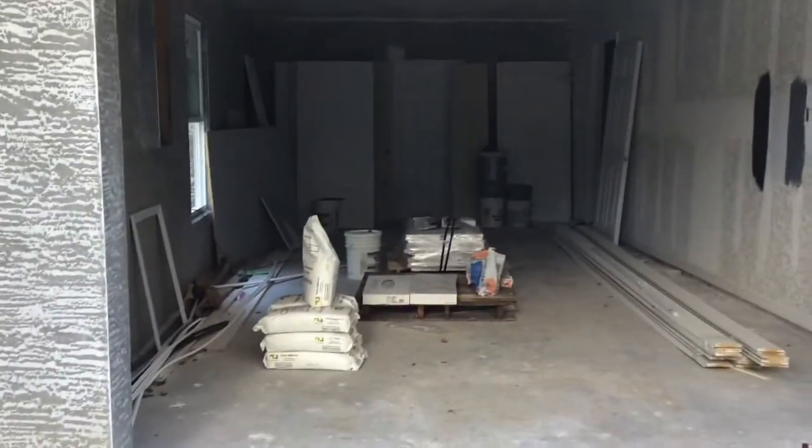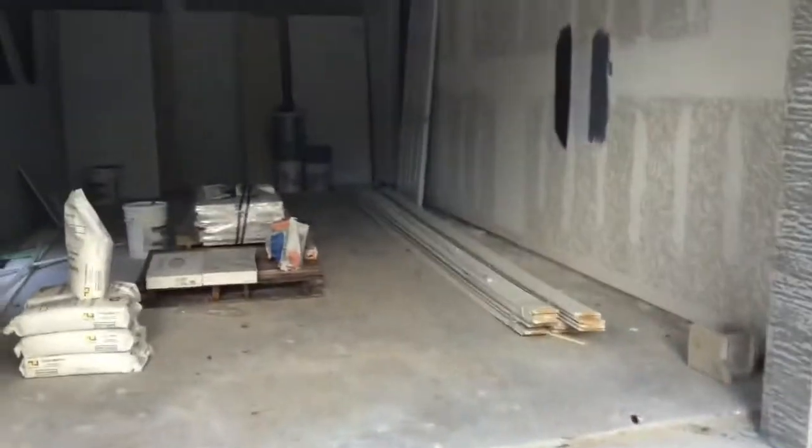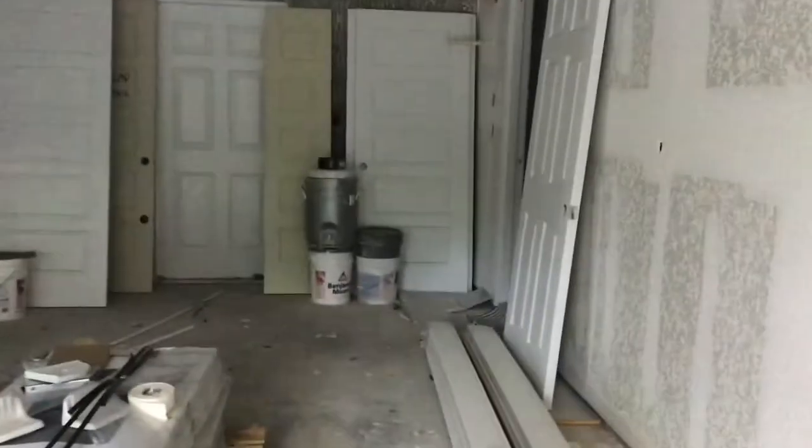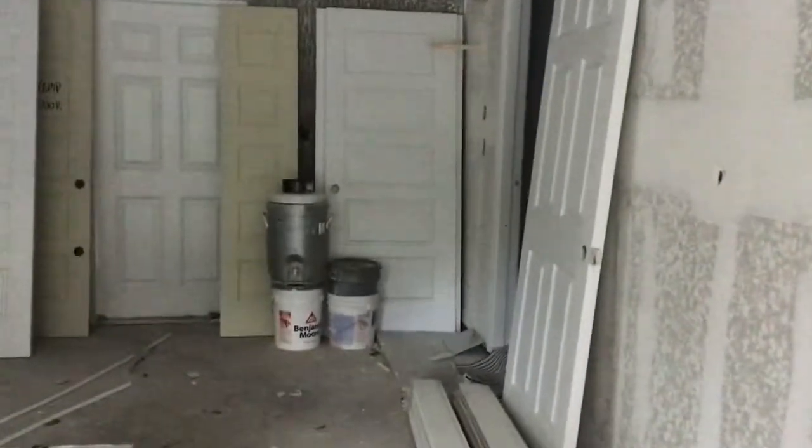So our garage, we're going to go through the garage entrance. It's late in the evening. The sun has been peeking all day, so hopefully you can get a clear view. Since our last pic, granite has been installed.